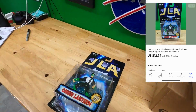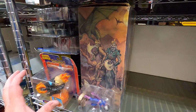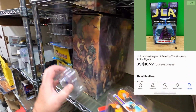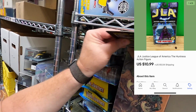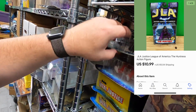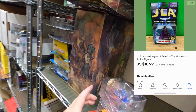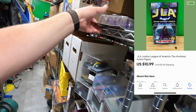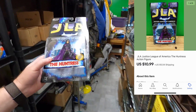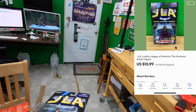And on that same order, we have to go back to the eBay shelf. Sold a figure named the Huntress. And I think it's gonna be this one. But just to be sure, yeah, it's that one. Okay, so that got $10.99. And it does go with the other one, so some type of combined shipping of some sort.